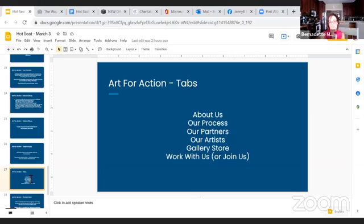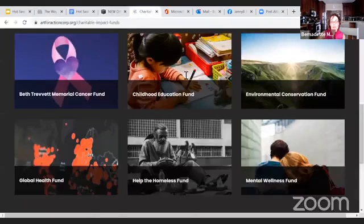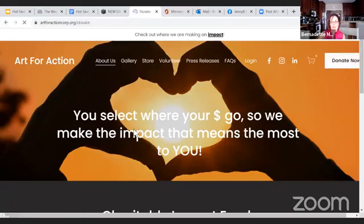And the way that some of them are presented, they look fabulous already. So just reorganizing some of that to make it easier for people to get in there and see that they can buy it. And then, work with us or join us, whatever kind of language you prefer. And then on your donation page, really writing some sort of a clear paragraph why donating to you is important, and then put it next to your donation form instead of that photo that's there.